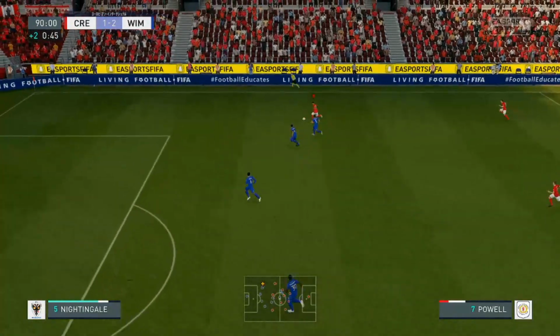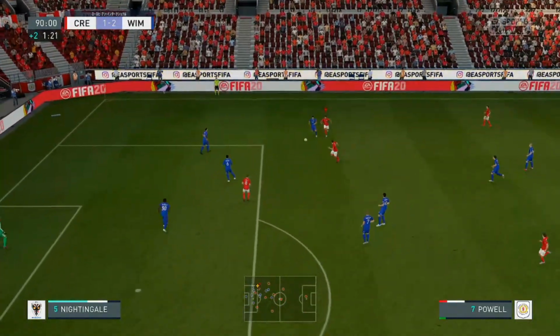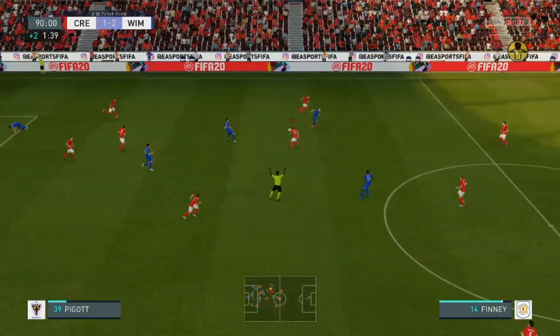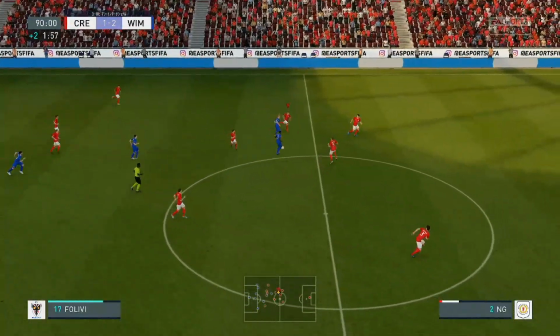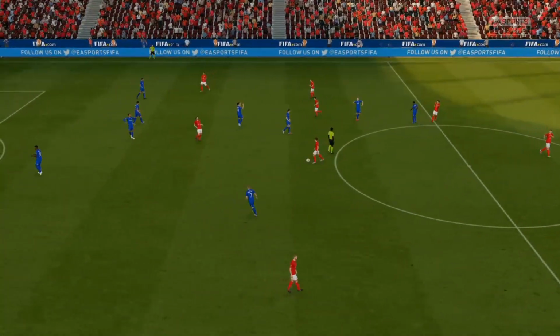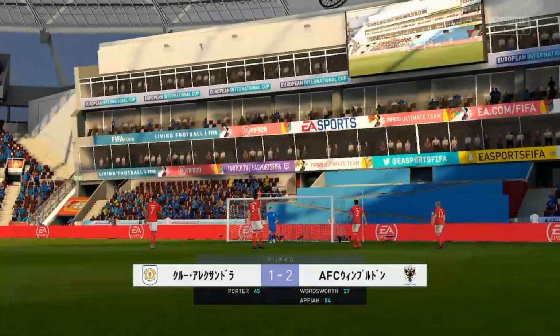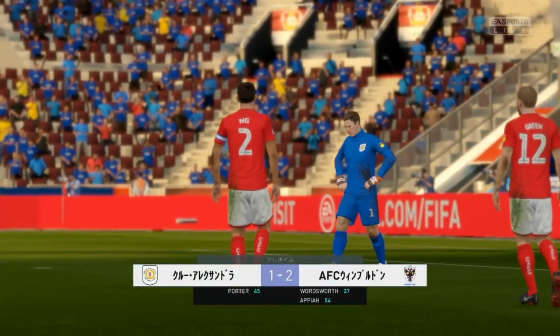Two added minutes. Riley. That's a fine tackle. Well, that's it. The final whistle. Heartbreak here to lose.